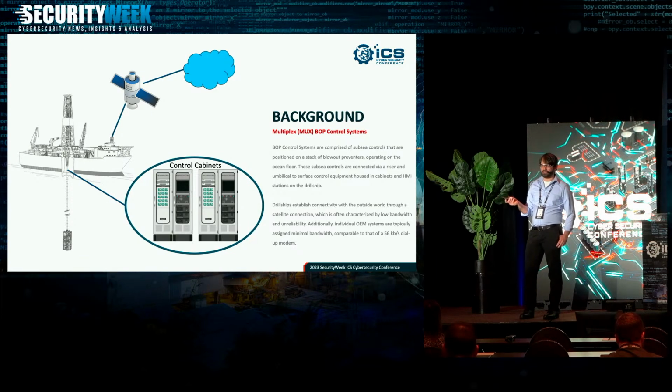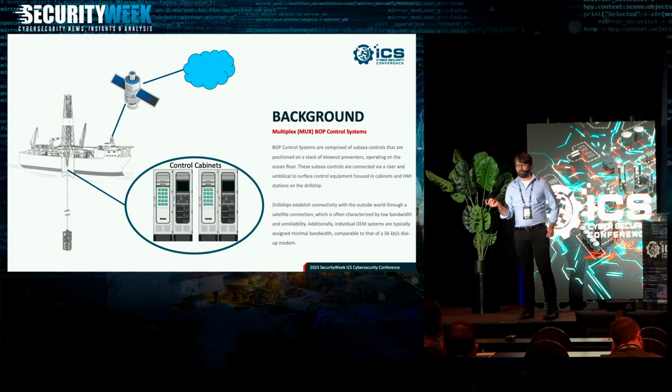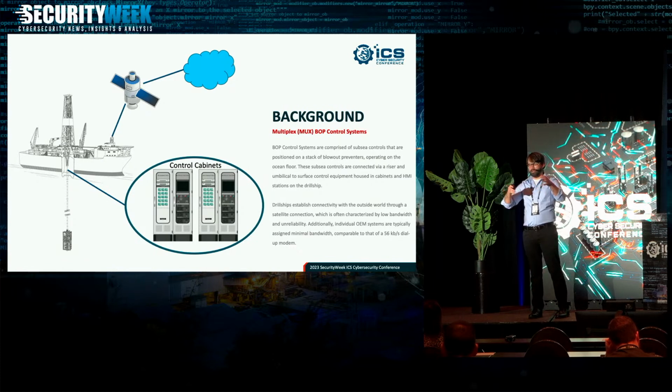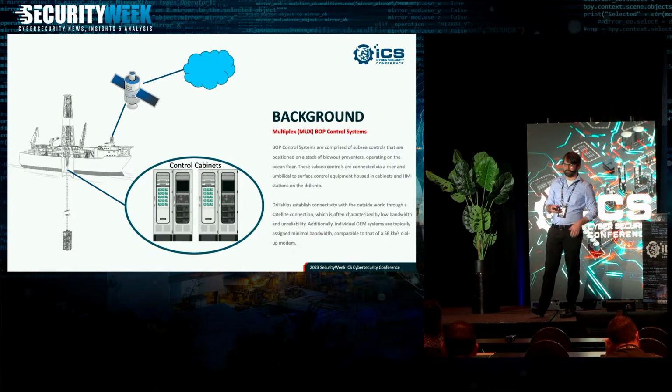Sometimes you can get data to the cloud. It's just not very reliable. And a lot of times when you do remote service, you get response that's about the same as an old 56K modem, if anybody's old enough to remember those, where you kind of type, and then you wait a few seconds and you see the letters pop up. It's kind of like that.